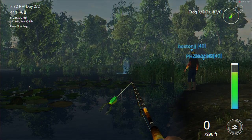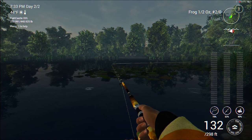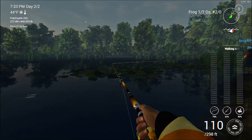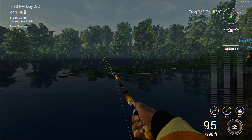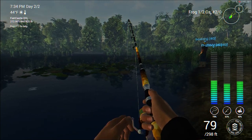And sometimes I'll cast even a little bit more to the right than what I am now. Perpendicular to those reeds, walk it in. And I guarantee you guys, you will end up getting hits off of this topwater frog. Half ounce, 2-aught. Walking it along the top of the water. We got a hit on, look at that. Ooh man, this feels like a nice size fish.